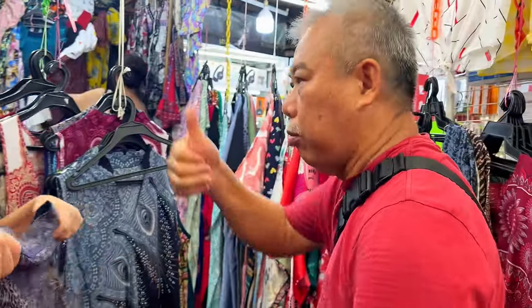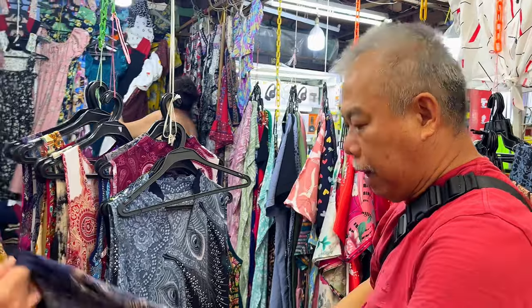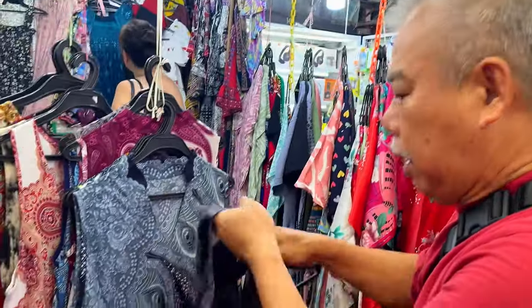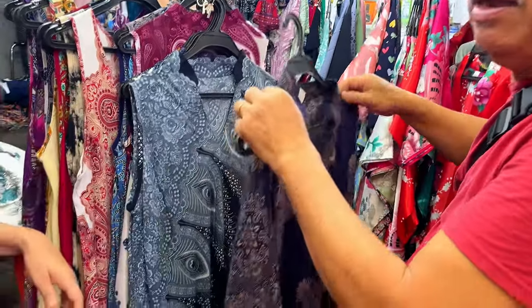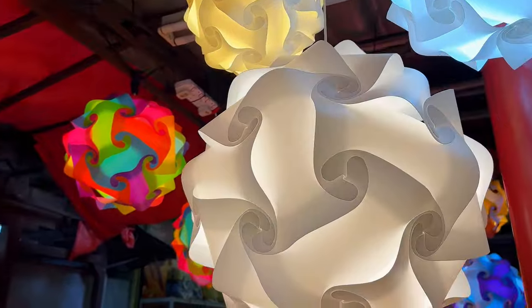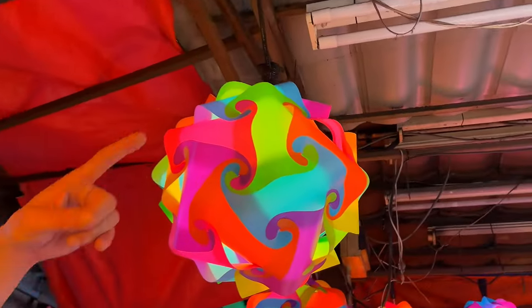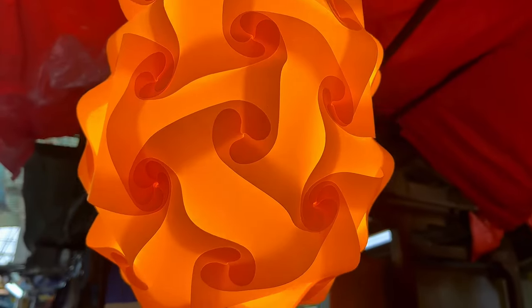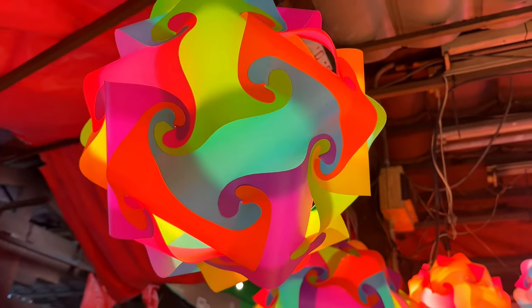Okay, that's really good. One size? Yeah, one size. How much? 65. I sell 79. My price 79. Come, discount, last price. They want the last price. 65 small, medium 85, big 100. Where is this location? In Chinatown.